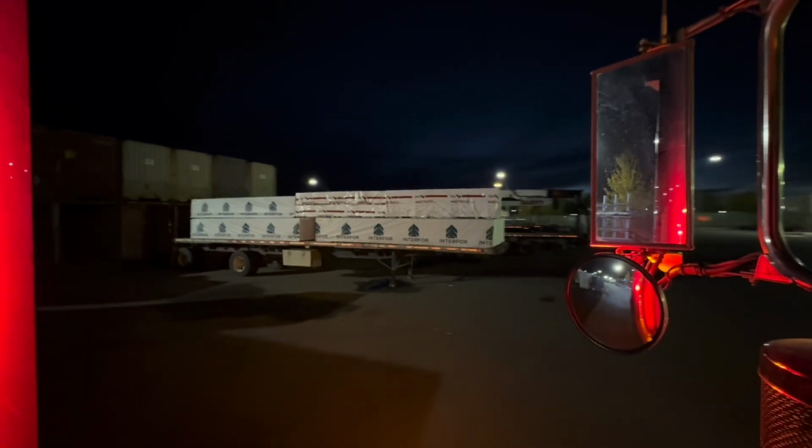So yeah, we're gonna grab that trailer here, old 105, and get her strapped down.